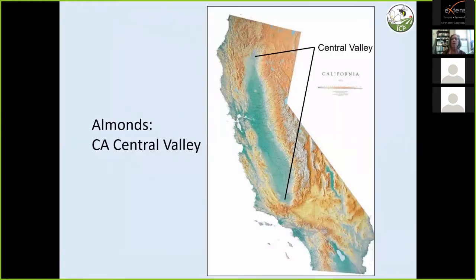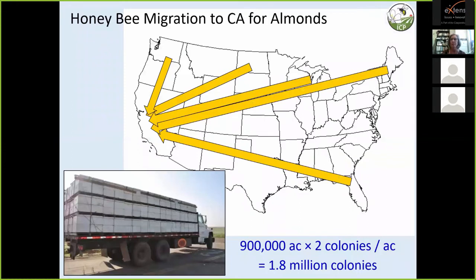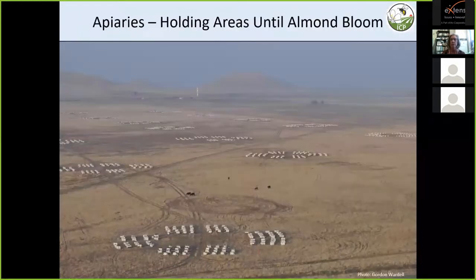So first, a little about almonds. They are grown in the Central Valley of California, where it's the huge export crop. We're the number one producers of almonds in the world. All the honeybee colonies in the country pretty much are exported from where they are over the winter to California for this large pollination event. And there's about 900,000 acres of almonds right now in California, which uses 2 honeybee hives per acre, meaning almost 2 million colonies of bees are transported to California or are already located locally in California for this pollination event. And here's an example of what those colonies look like when they're dropped off into these holding areas.